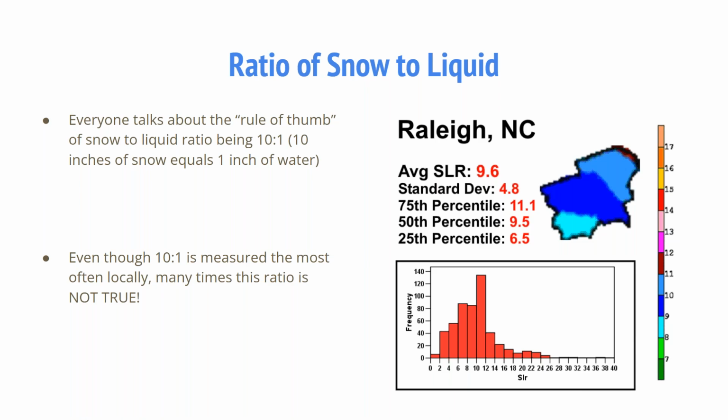Now, when it comes to a ratio of snow to liquid, pretty much everybody talks about a rule of thumb being that you would have 10 inches of snow for each 1 inch of water. And so as part of a national study that was done, that odd shape that you see to the right is actually showing our 31 county forecast area. And it says that across the area, when they did this 30-year climatology, that the average snow to liquid ratio around here was 9.6. And then at the bottom is showing the number of frequency of observations. And even though 10 to 1 was measured the most often locally, you can certainly see that there are many times that that ratio is not true.